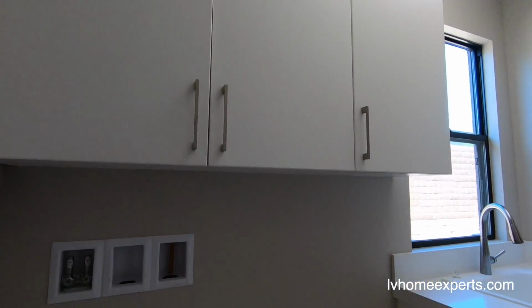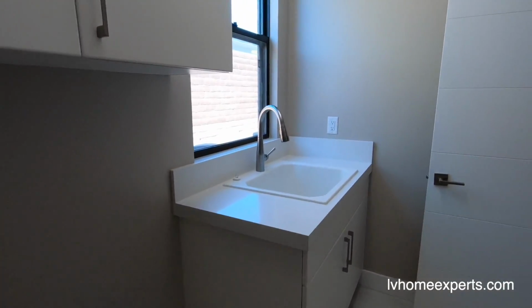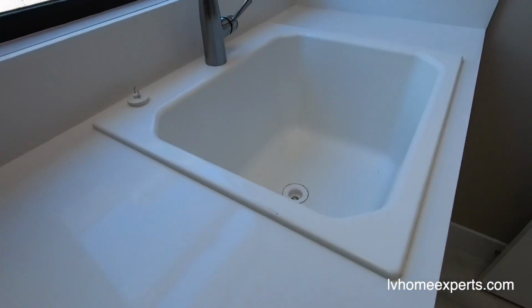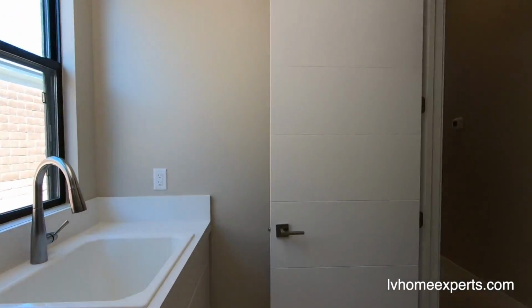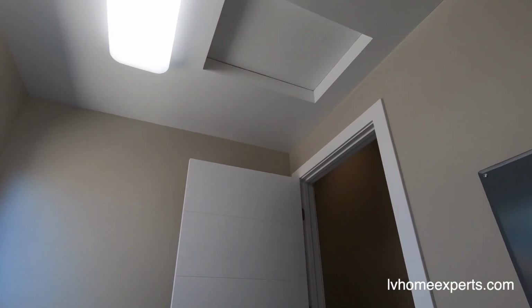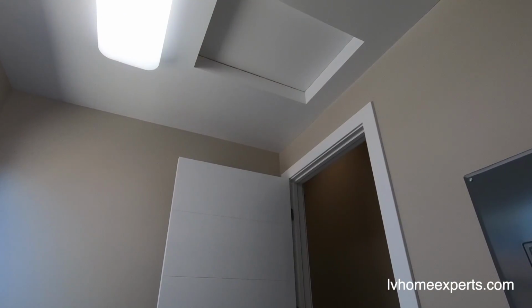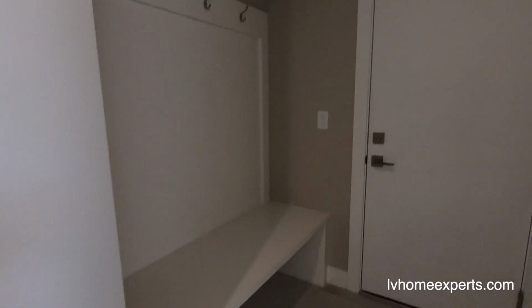Definitely has a lot of storage. This is a gas dryer, not including the sale of this transaction. It's nice to always have a sink, but how often do you use a sink inside the laundry room? Maybe a lot, right? I don't know, because I don't have one. Your attic access. And again, we have your valet. This is the 2-car garage.